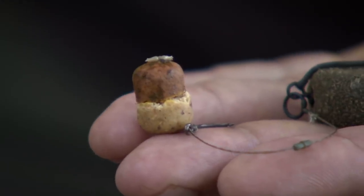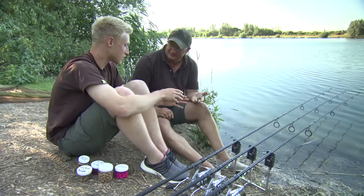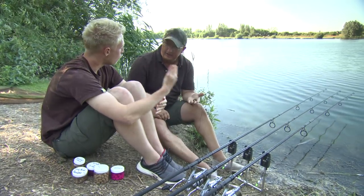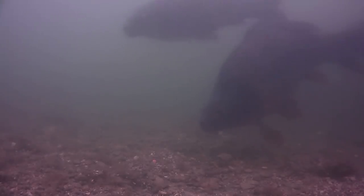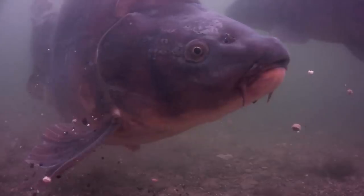But more so after watching the footage. Yeah, I'm so paranoid about it now. And obviously with that supple hook link, you can't get it to reset itself like a normal rig, with the stiffness of the hook link. Now, I think it's worth pointing out for people that haven't seen it, resetting itself means if the fish sucks it in and doesn't hook itself and blows it out, it will come and sit back in a way that means it could hook another fish.